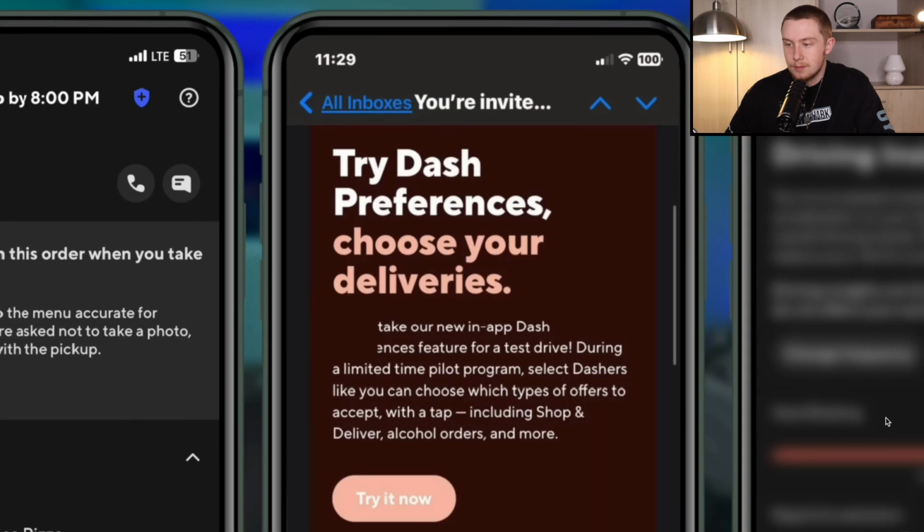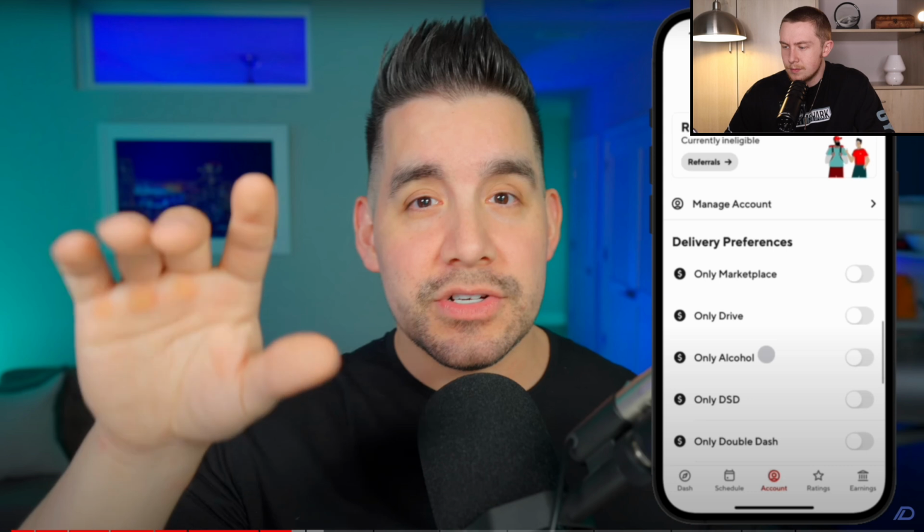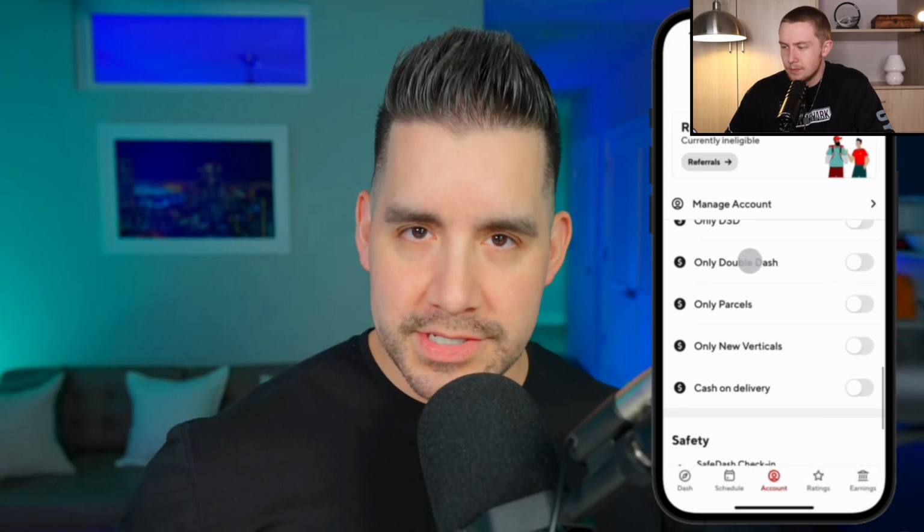Update number 2, and I don't say this lightly, I think it might be the most convenient and frankly needed update on the Dasher platform in 2024. These are Dasher preferences, something that I've actually been asking for the past couple of months, a toggle to turn off certain order types.